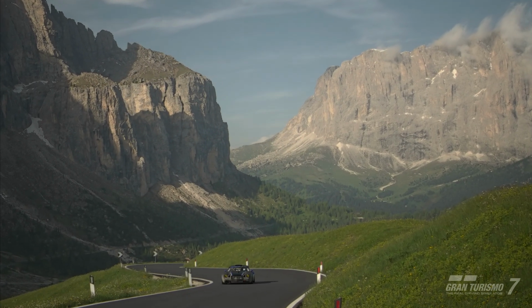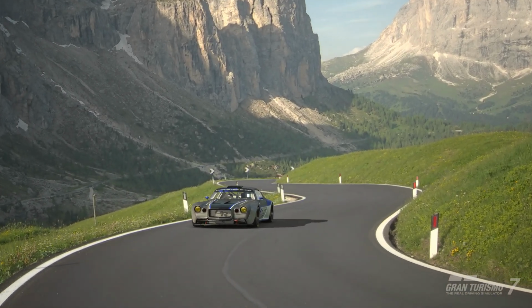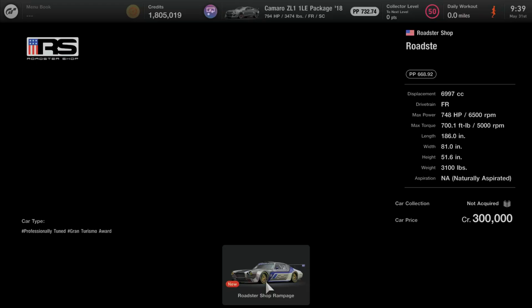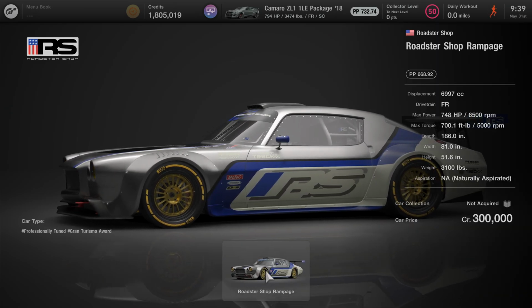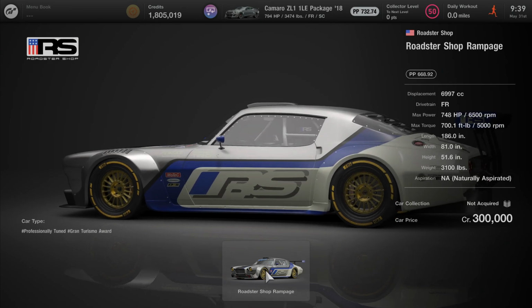Let me know what your thoughts are on that topic, but we're going to go on ahead and shift focus now and focus on the review portion of the video. So jumping right into the value rating. This car costs 300,000 credits, and if you look at the left here, car type is professionally tuned Gran Turismo Award. So very low cost.